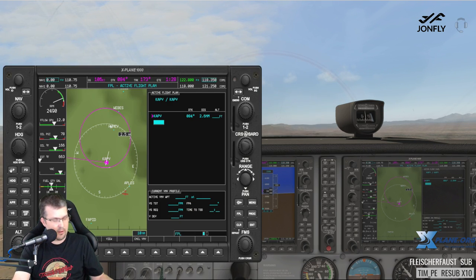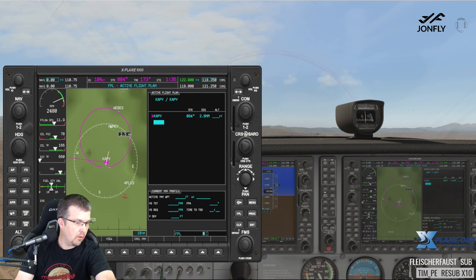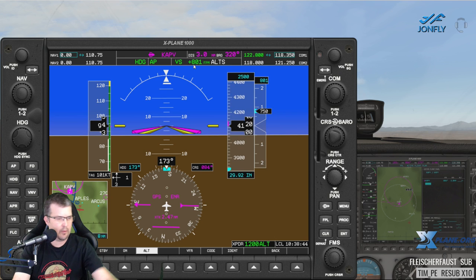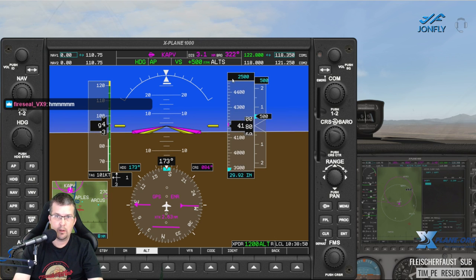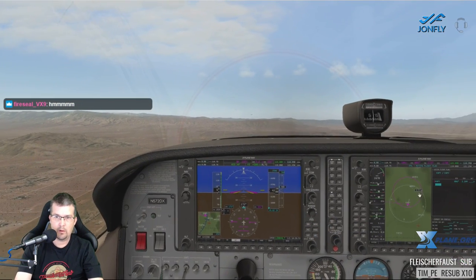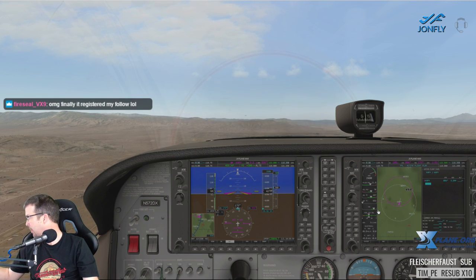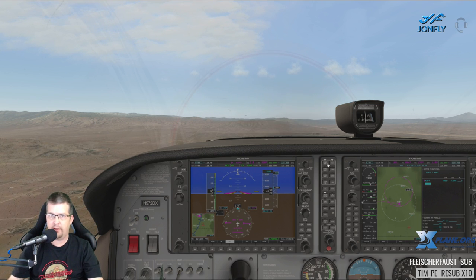So let's see what here. Let's sync up our heading bug. Let's just go autopilot on heading mode. We'll go into VS mode. So we got AP VS mode. Let's take her down to 500. And squawking 1200. I think we'll just head south here for a little bit.